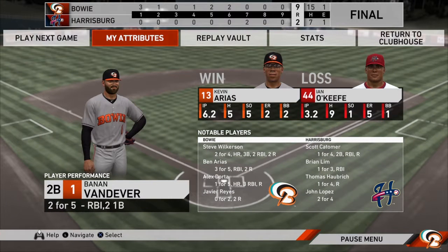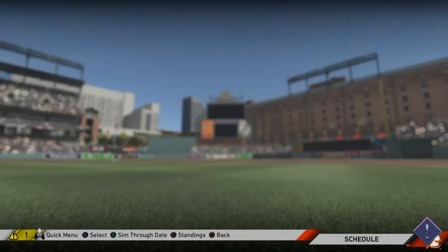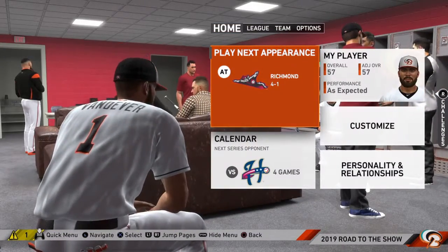The Bowie Baysox jumped out to an early lead in the first and never looked back. All right, guys. That is going to conclude this episode.